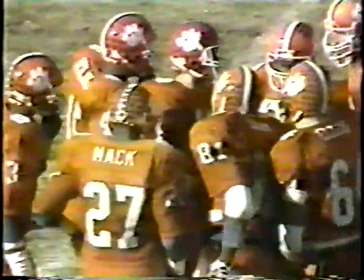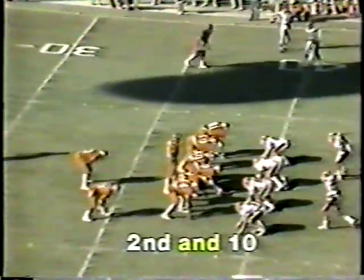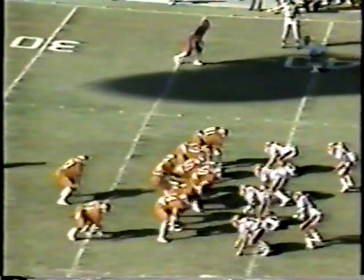Number three for the Tigers, Sheldon Boyer, comes in at the wide receiver spot. There you see Dunn, number 81. Ellis, number 64, at the right tackle spot. It's Kevin Mack and Stacy Driver in the backfield, as Epley goes right back on a second and 10 from the 39 again.